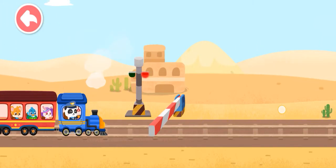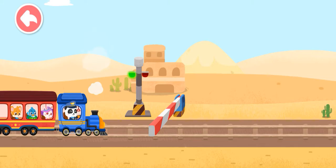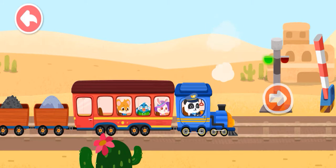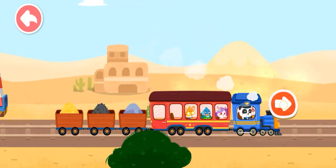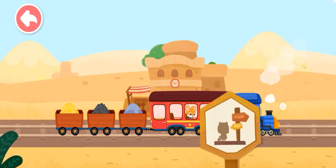There's a barrier up ahead. Let's raise the barrier. You're awesome! Let's keep going. We have arrived at the passenger station. Let's help the passengers get on the train.